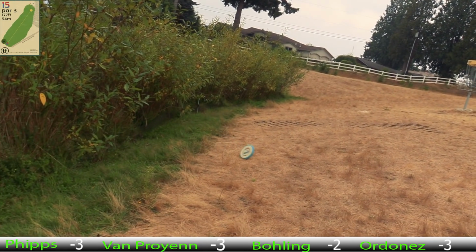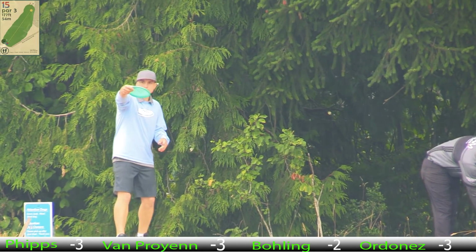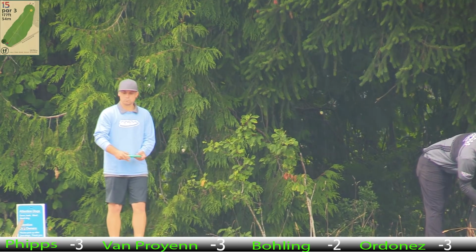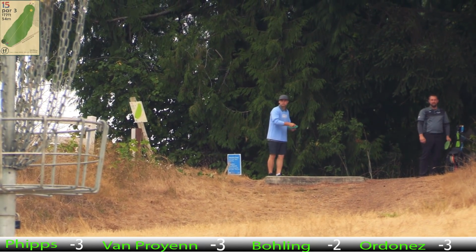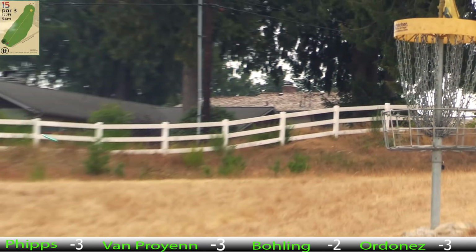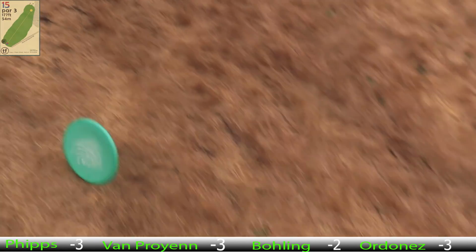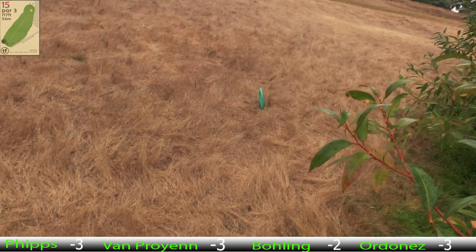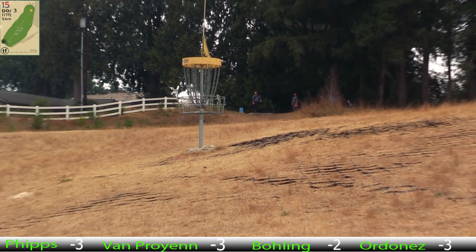Sat down there for him. Chill out. There we go. It's going to be the water that's OB here, not this little fence line that they've got. So I would definitely rather be putting uphill to this basket. Oh, every day. Don't want to leave it short if you want your birdie. Rolls out a little bit there, a little bit of English. That's going to be a scary putt there.